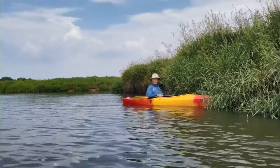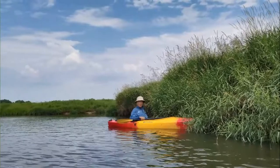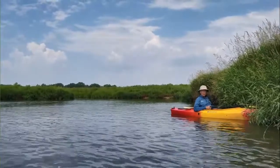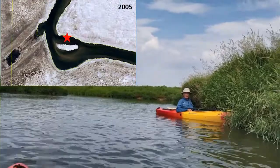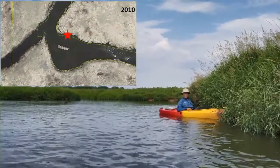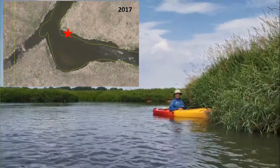I stopped here to talk again about changes in the stream. Where I am along the bank right here, there used to be an island right out there. A little island that was constructed with the phase 1 remeandering in Nippersink, and you can see the remnants of that in this 2005 aerial photograph, and then the later photographs show how it disappeared. And again, in the cross-section diagrams, you can see how it gets smaller and smaller and then completely disappears.